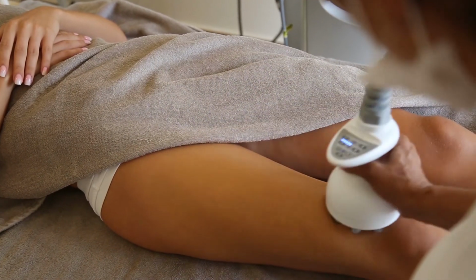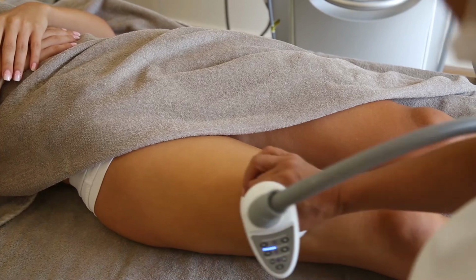It's most commonly used in cellulite issues. It can be applied on your neck, face, abdominal, legs, or even back.